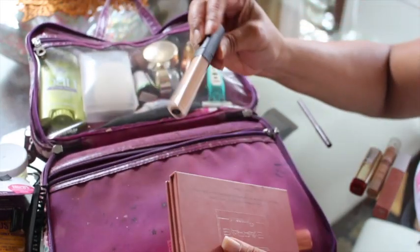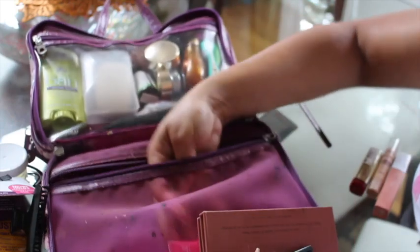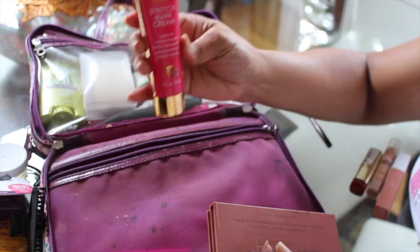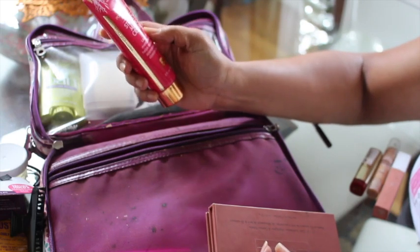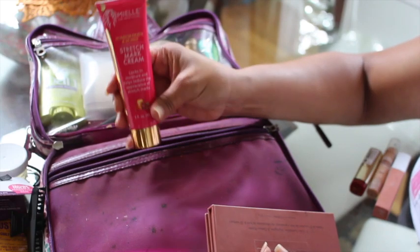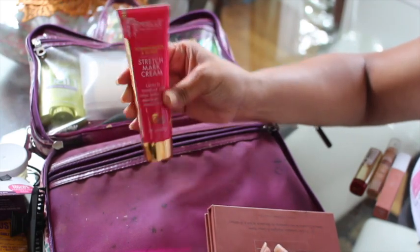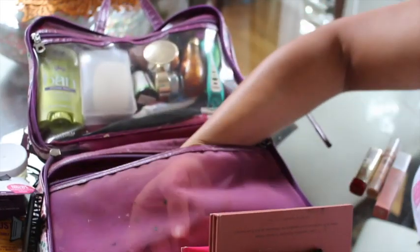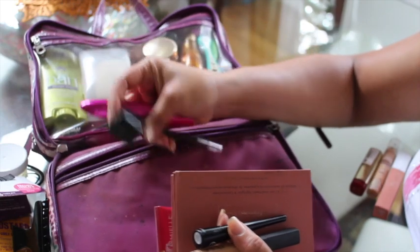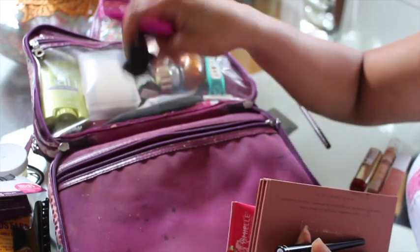And I also have another concealer. This is my NARS concealer. I have a couple of them. My liquid liner and my body lotion. And this is by Mielle. It's stretch mark cream. Locks in moisture and helps reduce the appearance of stretch marks. It's also a lotion. And I have my shea butter as well. So yeah, I carry both of these. My eyeliner. Let's see. My eyeliner, and a mascara, and a sharpener.